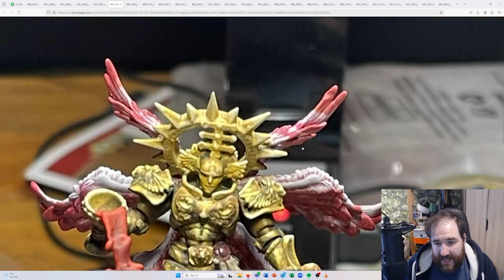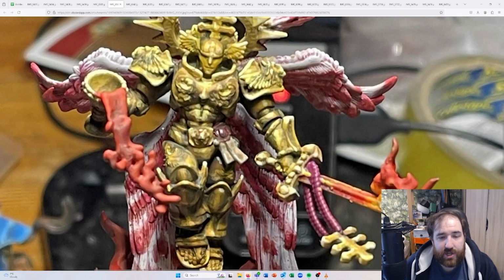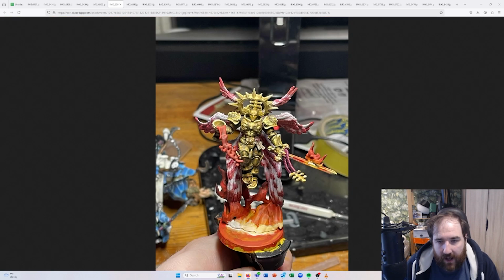Especially because it cost me like a tenner from a 3D printer, which, you know, I've got to be economical because I don't want a Blood Angels army. I'm never playing Blood Angels, but I saw this model with the double wings and I was like, I need to paint that. So it made perfect sense just to pick one up.